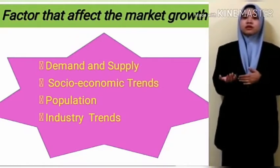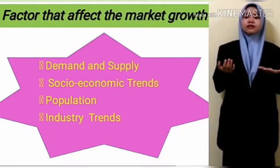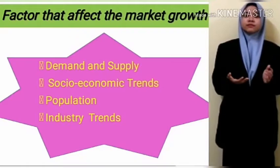Next is socio-economic trend. The sensor recycle dustbin makes people's life easier to recognize which is the right dustbin for the recycled trash. Next is the population. The number of people is increasing from day to day, which makes it easier for people to manage their trash well. This will help the ecosystem to be maintained well.